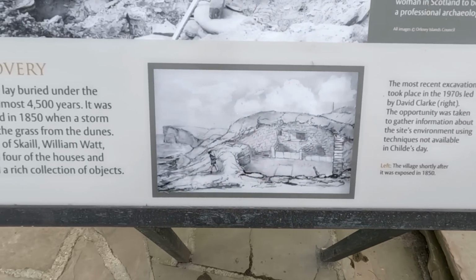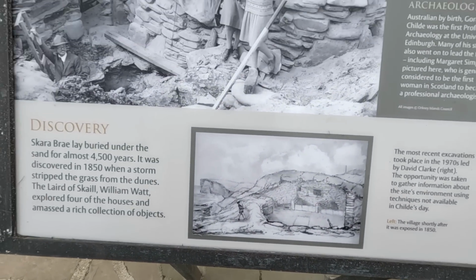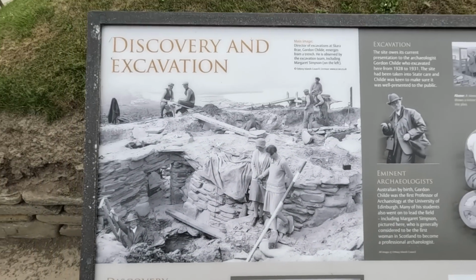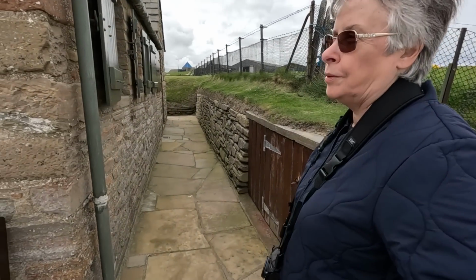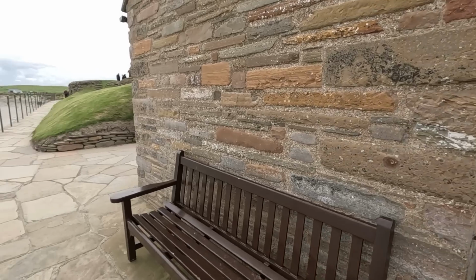A little picture there of it exposed in 1850. Like the dresses here. Very 20s. I think this was the original visitor centre, where you used to come in through here, the last time we came. That's right.